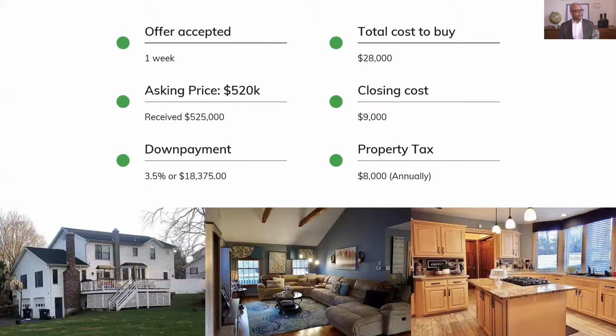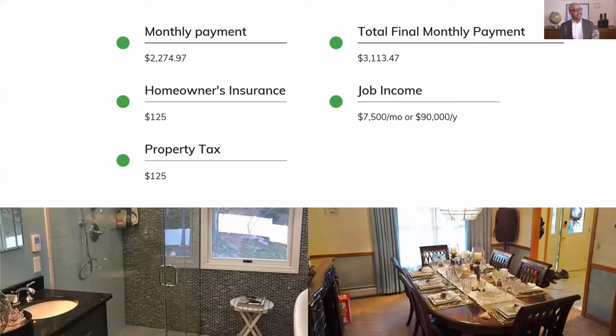So the person who bought this house, their final monthly payment on this house was $3,000. Right, so this is the mortgage payment. This is not the final payment. The mortgage payment was $3,113. That's the final monthly payment. That would include principal, interest, taxes, and insurance. All right, so to afford something like this, this person had $90,000 a year income. Now, it doesn't have to be one individual.